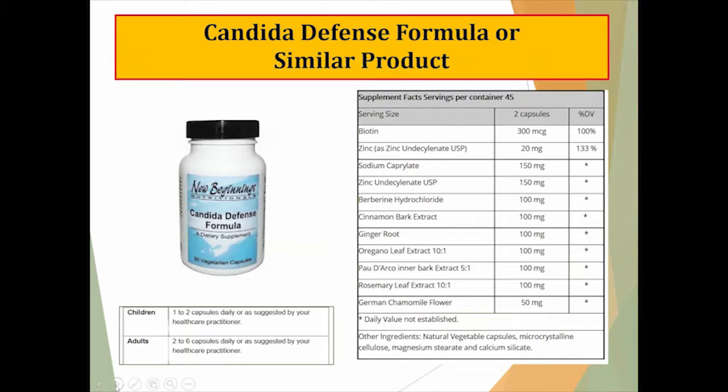New Beginnings also has the Candida Defense Formula. This actually has some berberine in it, but it's got a number of other things that are a little bit more targeted towards candida, like the Pau d'Arco, for example. This too is capsules, generally easier to give, obviously, to kids who can swallow capsules, teenagers or adults.